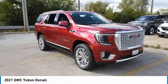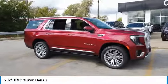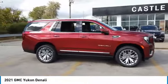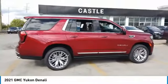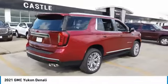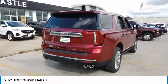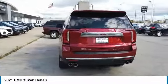Looking for the right vehicle? Check out the 2021 Yukon. Peace of mind comes standard with GMC's 100,000-mile, 5-year powertrain warranty and Yukon's 5-star frontal crash test rating. Boasting a Vortec 5.3-liter V8 with active fuel management, flex fuel, Yukon is agile and capable.